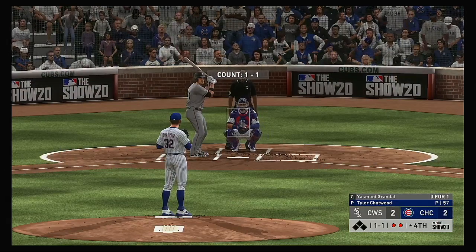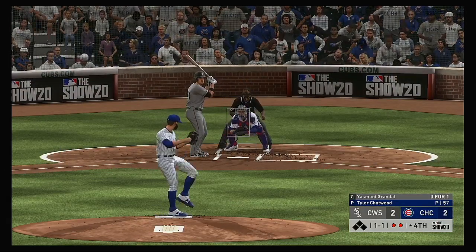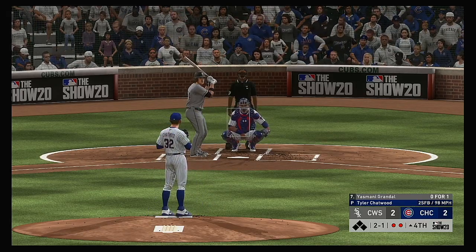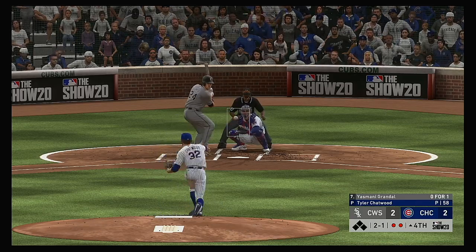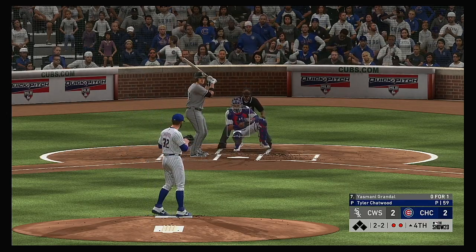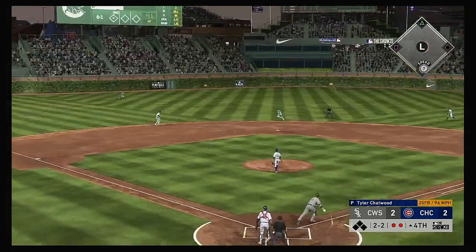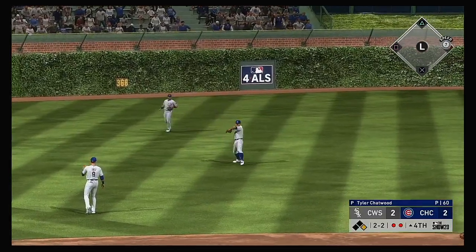And up next, the switch hitting catcher, Yasmani Grandal. High and wide, two balls and a strike. And that's into the corner, a foul ball and right. Trying to send him packing for the second time. A bouncer up the middle. And that'll get through into center field for a base hit.